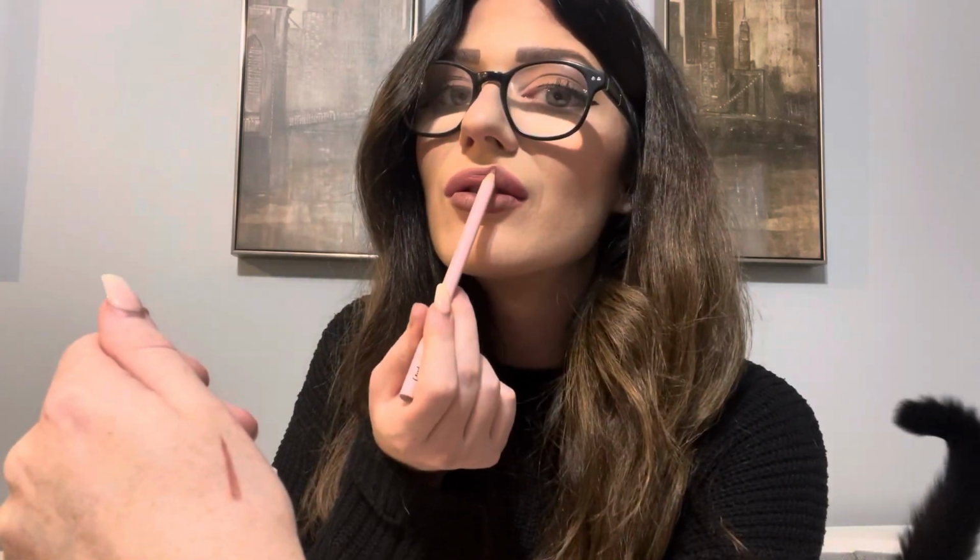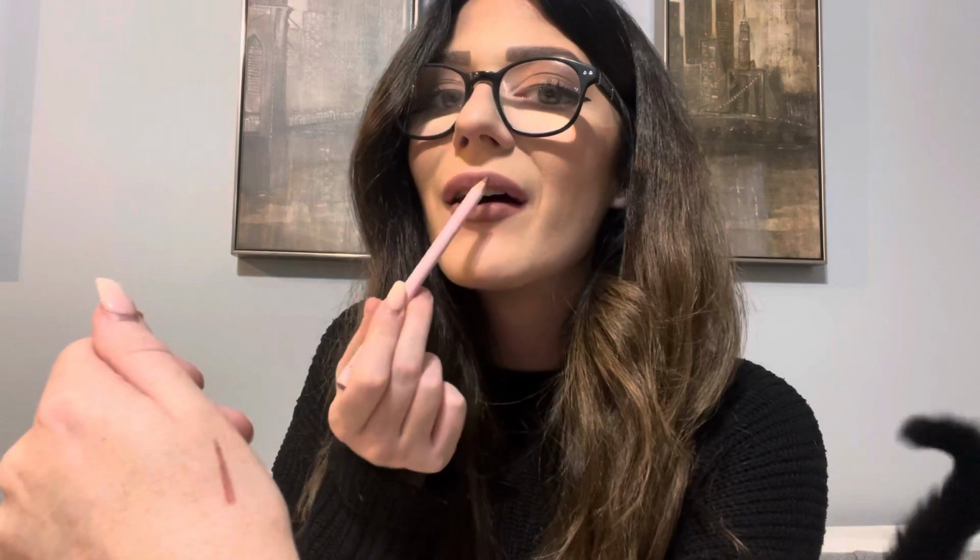I'm not sure if it's the same. You can see here it's quite a brownie nude colour. Yeah, so I think it's the same one that I had last time, or a very, very similar colour anyway. I don't think they've got a massive range of shades anyway. It's very browny nude and slightly purple. But yeah, I can never have too many, to be fair.